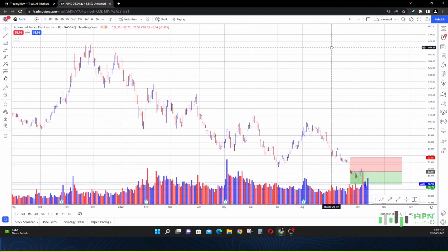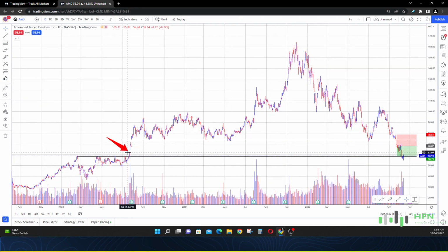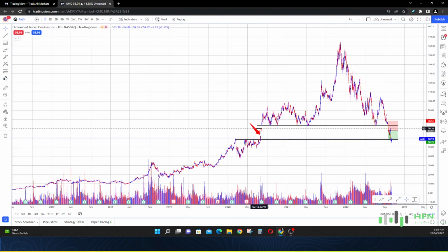Check this out. The market in AMD came and filled the gap, right? I told you all that numerous times. There were two gaps in the market in AMD all the way back since 2020. We came and filled it. Done. Concluded. Now what's next? Well, let's talk about it real quick.